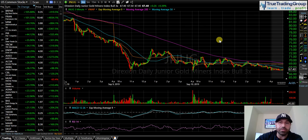The reason why I liked JNUG long off the bell is because we were getting a gap down in the SPY. We were getting some weakness in the SPY, and I thought that the SPY was going to sell off in the morning off the bell. And JNUG was sitting at a key support level. So I thought if we had weakness in the SPY, we should see gold kind of bounce back after getting beaten up the last 3 days as recession fears have started to cool off. And I thought this was a good place to try to get long JNUG.